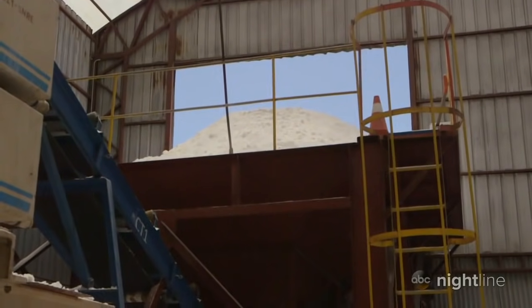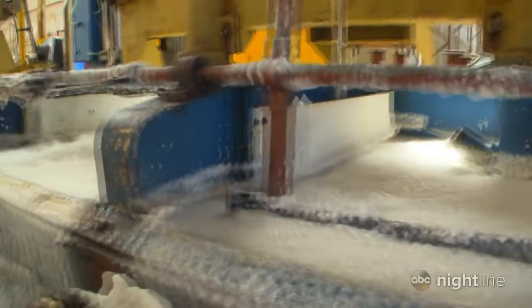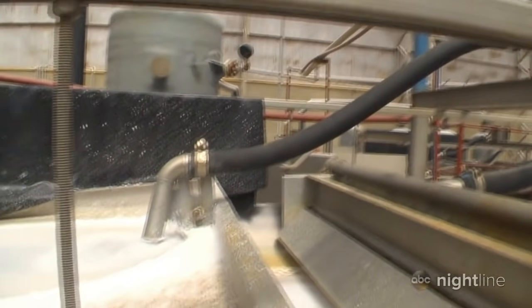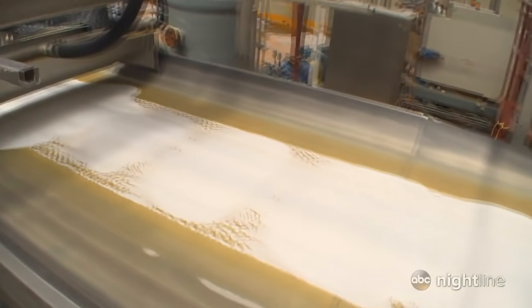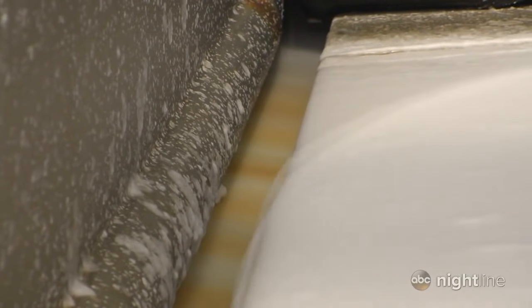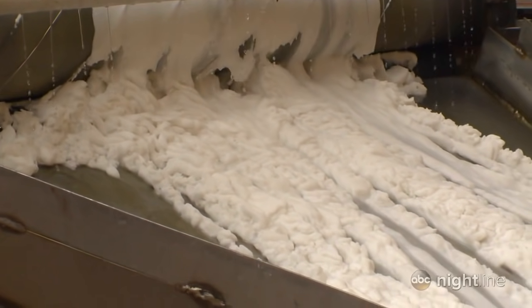The process starts up top. It slowly trickles down, goes through the conveyor belt, and it feeds the machine. In 2018, this factory is expected to process 200 tons of lithium, but that number will explode to 15,000 tons once a larger neighboring plant is finished next year. That's an increase of 750%.